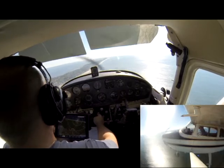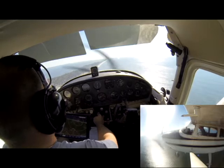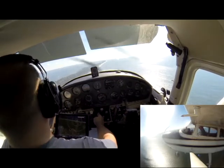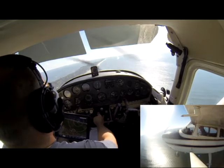200 Lima Romeo, let me know when you have West Hampton Airfield in sight. In sight for Zero Lima Romeo. Zero Lima Romeo, you're cleared visual approach, runway 6 at West Hampton. Cleared for the visual, 6 at Hampton.